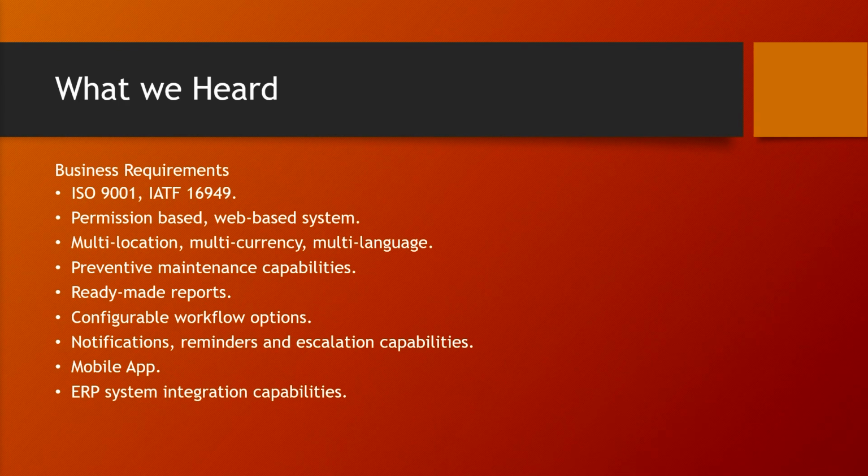Business requirements. ISO 9001, IATF 16949. Permission-based, web-based system. Multi-location, multi-currency, multi-language. Preventive maintenance capabilities. Ready-made reports. Configurable workflow options. Notifications, reminders, and escalation capabilities. Mobile application. ERP system integration capabilities.